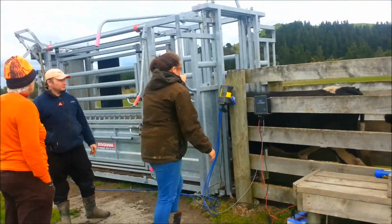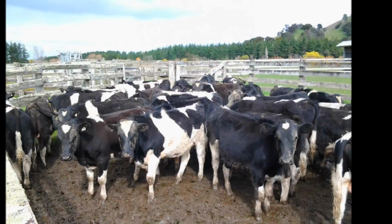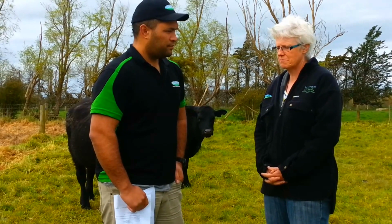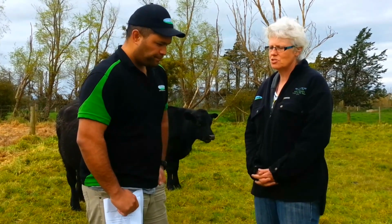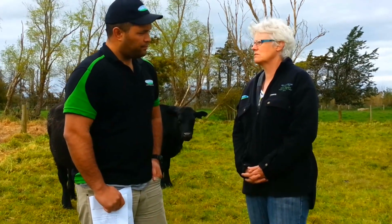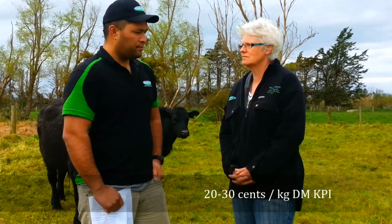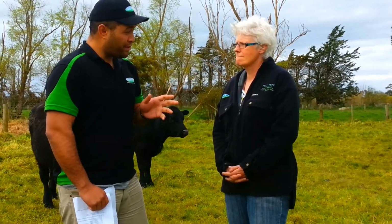So then I would just regularly weigh my animals and try to hit the target weights that I've planned out beforehand. That is my plan, and as I weigh those animals, I'll see if they're growing where I want them to be. So if I hit those targets, and the price that I sell at could be a bit of a lap of the gods with the schedule changes, but assuming the schedule holds, I should then achieve, say, the 20 to 30 cents per kilogram dry matter that I'm looking for as my KPI for that finishing operation.